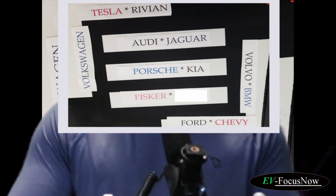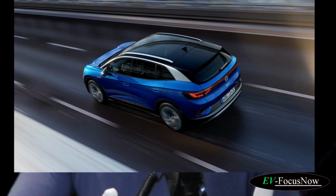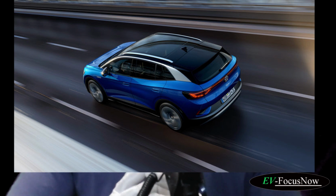But let's first go into the first reason. This car feels like a mid-size SUV that would rival the Toyota RAV4 or the Honda CRV or even the Ford Escape, but it's electric. You jump into it, it just feels like a regular car. It runs great, rides great, great suspension, just goes over bumps like it's nothing, and it handles great. The turn radius is outstanding on this.